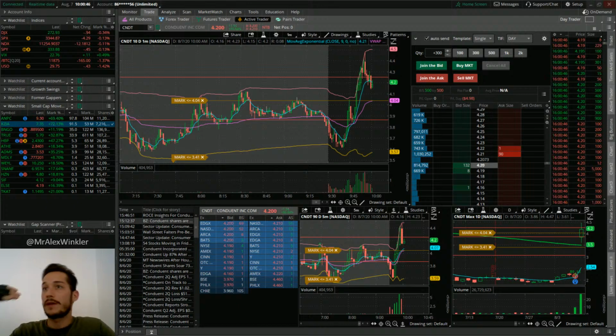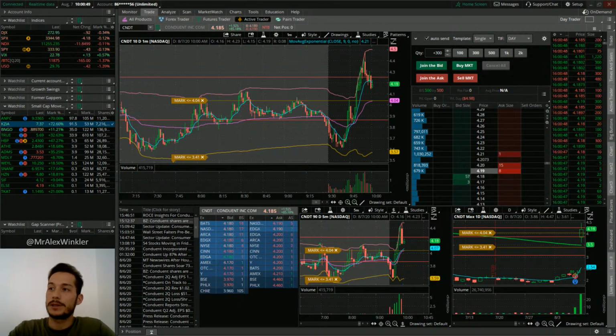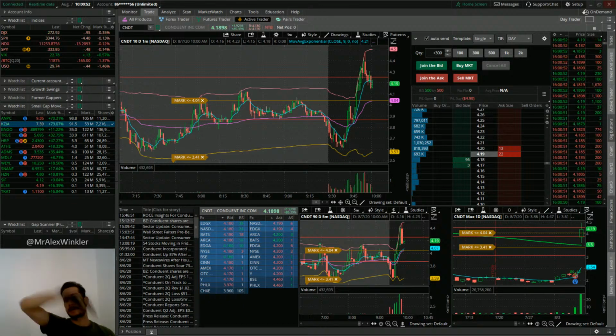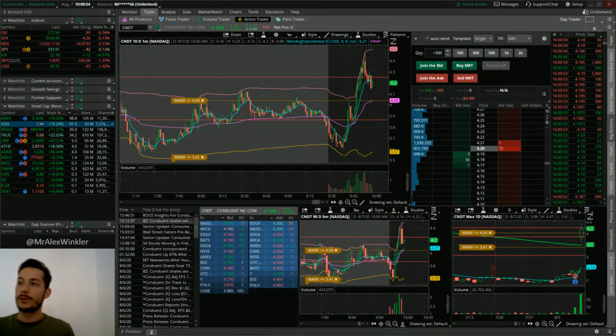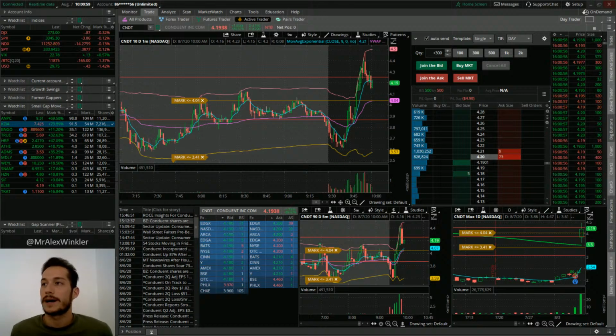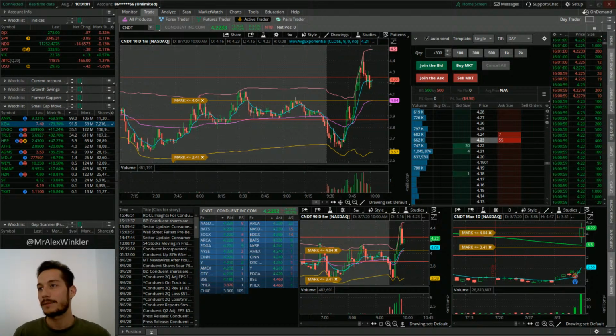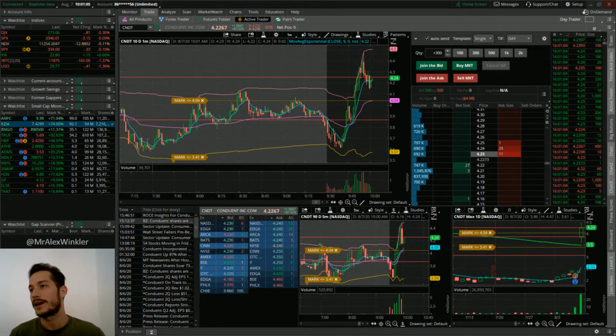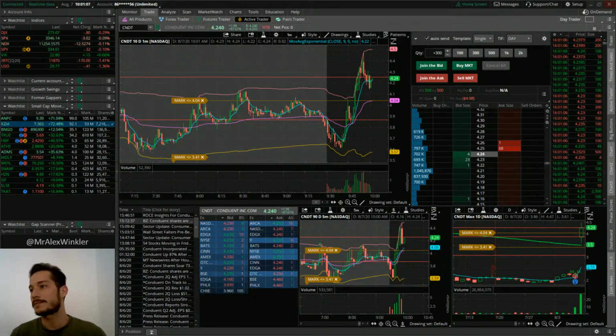and if it did break $7 support, which is rare, then I would be past my max stop. Then I would be breaking all my rules. Then I might as well just be throwing darts at the chart, and that's not how to become a consistently profitable trader. So I had to stick to my rules, and I had to stop out.